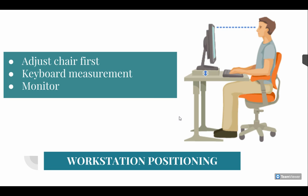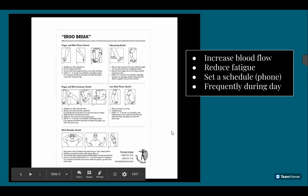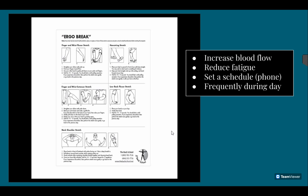Okay, so next one. This is the ErgoBrace sheet that you all have on the second page of your handout. I found this and I love it because, as a hand therapist, I tend to really focus on the upper body, the upper extremity and the cervical spine, and I sometimes forget about the legs. What are the legs doing? What are the hips doing? All of that is really important. So we're going to do these stretches together.